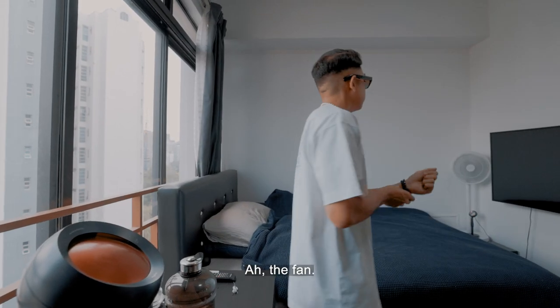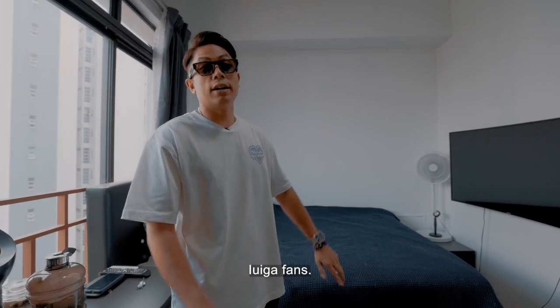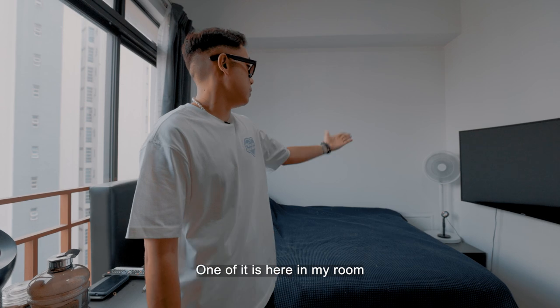The fan. So you see the fan? Like I said, I have six of those Iuiga fans. One of them is here in my room.